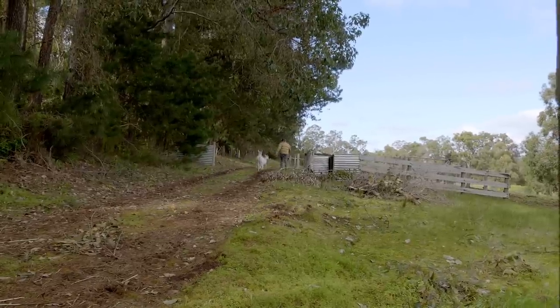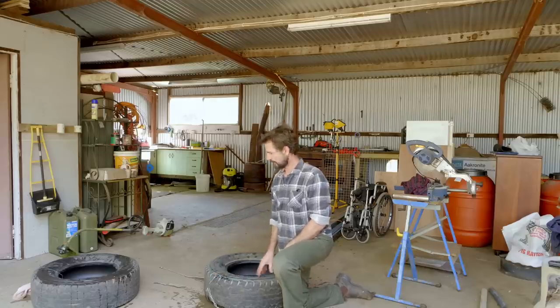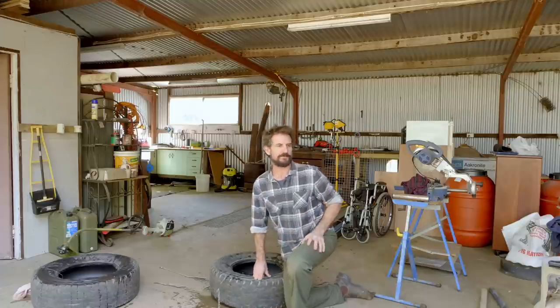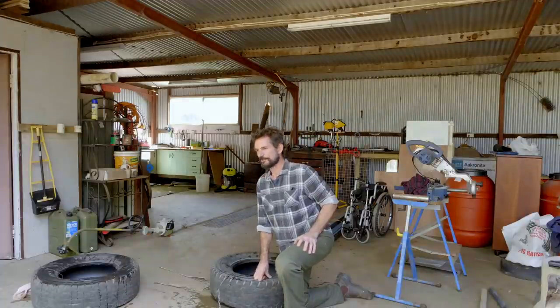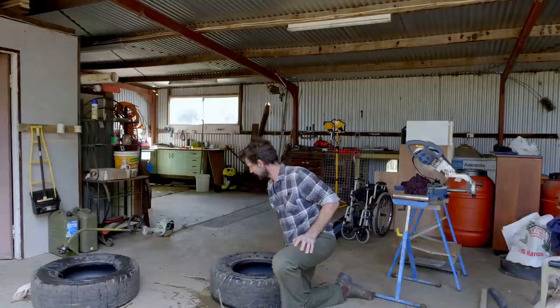So the tyres that we've been using to contain our goats, I originally got them for this project. So what I'm going to do is just cut the sidewalls out and we'll strap it all together and we'll put it behind the harrow and we'll show you the result. Pretty low cost approach, which if you've been with us for a while, you know that that's our favorite MO.